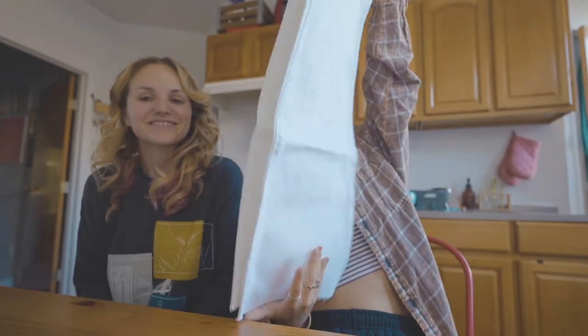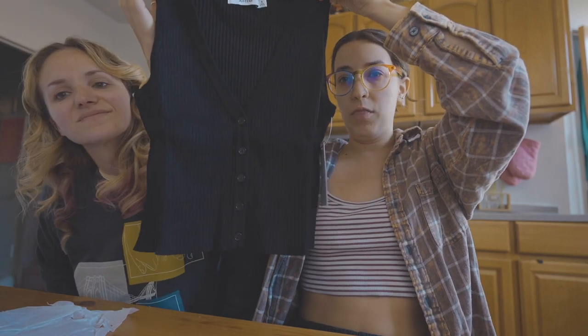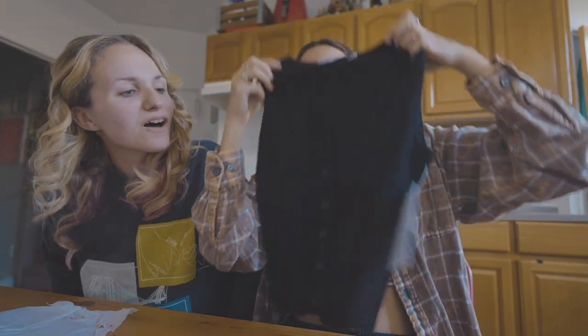Yeah. This would be cool with some nice jeans or something. So these are a pair of white, kind of wide crop at the bottom. So this is a cropped button down tank top thing, and this is gonna go with the white jeans. So this I love. Yeah. I think it's really cool.